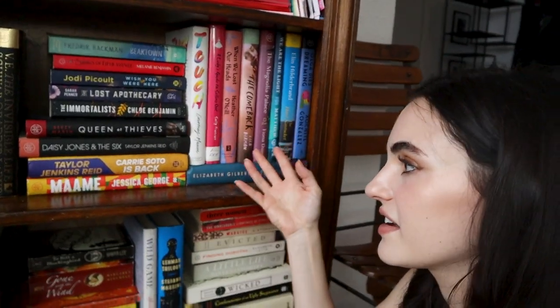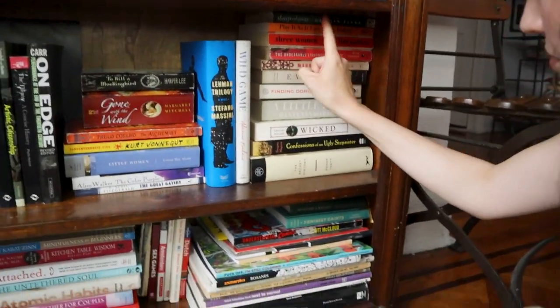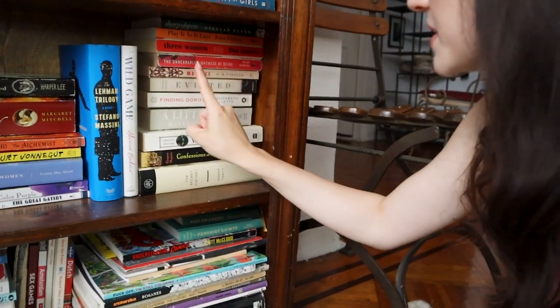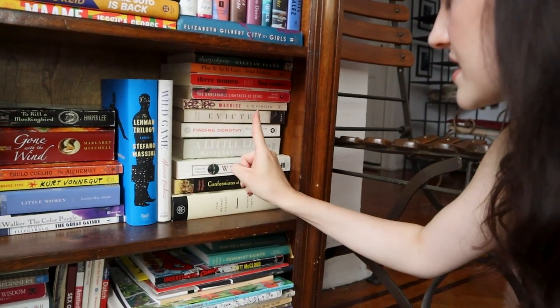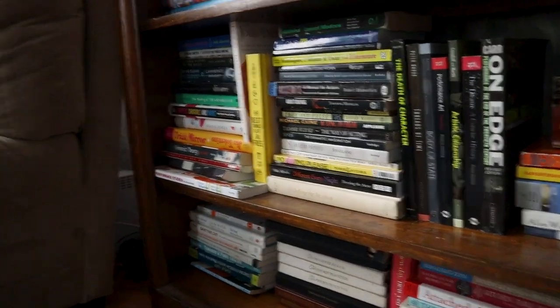After you read one of these books, you really feel like you've accomplished something. If you read any of these fiction books, it's just like, I read a book and it was really good. But if you read any of these fiction books, it's like, oh, I used more of my brain cells. That looks better. So actually we have the Lehman Trilogy, The Wild Game, Sharp Objects, Play It As It Lays, Three Women, The Unbearable Lightness of Being, Morris, Evicted, Finding Dorothy, A Little Life, Wicked, Confessions of an Ugly Stepsister, and The Secret History. So yeah, I do have to read quite a few books in the using my brain cells category. Like these I have not really touched that much.